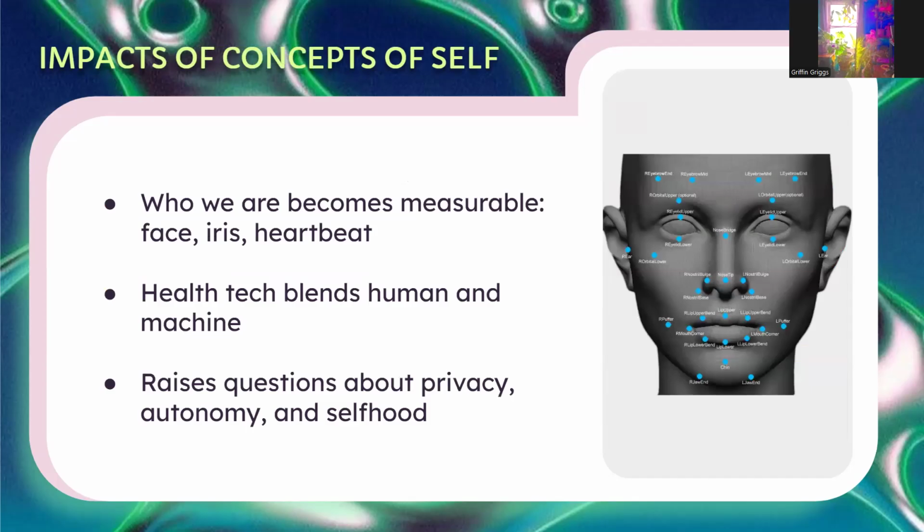Biometrics play a major role in identity verification. Today, fingerprint and facial recognition are widely used for secure access to phones, apps, and physical locations. This is more efficient than passwords, but it also raises questions. What happens if a biometric system fails to recognize someone correctly?